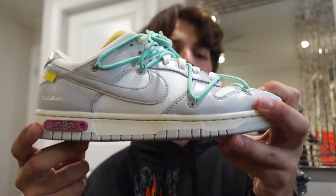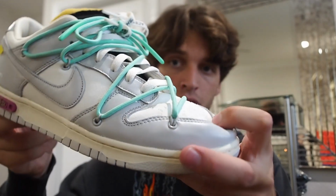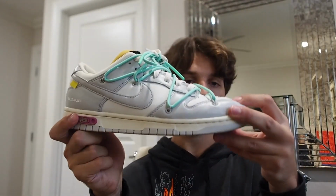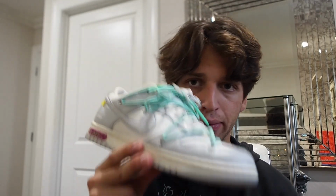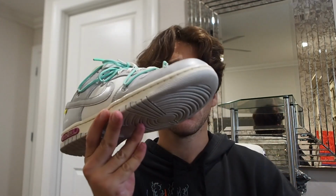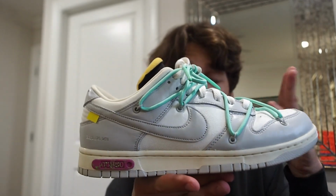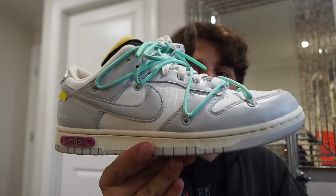Comfort wise, I think these are very comfortable actually, because the leather is really good. I feel like this is a great angle to be able to tell how good this leather is. And yeah, it's a clean shoe, man. One of my favorite of the off-whites. I wish I had those pine greens, but these are a good substitute. I got these for $300, $325 after shipping and tax, which is low-key a steal, because these go for like 500 new, and they usually go for around 400 used in this condition. So pretty good price there.